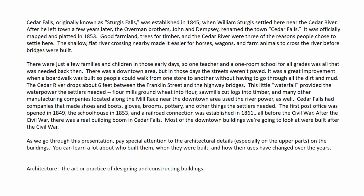The first post office was opened in 1849, the schoolhouse in 1853, and a railroad connection was established in 1861, all before the Civil War. After the Civil War, there was a real building boom in Cedar Falls. Most of the downtown buildings we're going to look at were built after the Civil War.